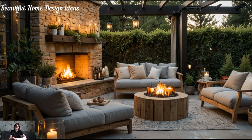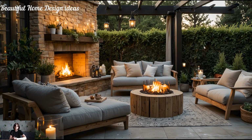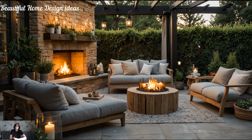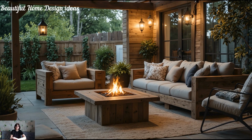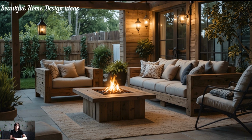And there you have it, 5 dreamy ways to transform your backyard patio into an inviting, stylish retreat. With the right seating, ambient lighting, lush greenery, an entertaining space, and those all-important personal touches, your patio will become your new favorite spot to relax and gather with loved ones.